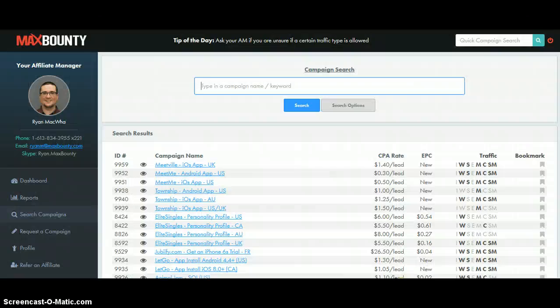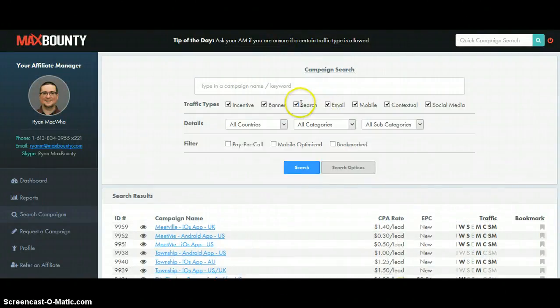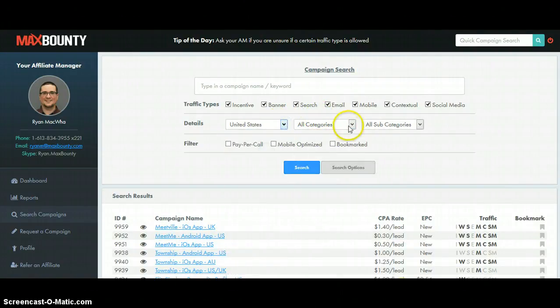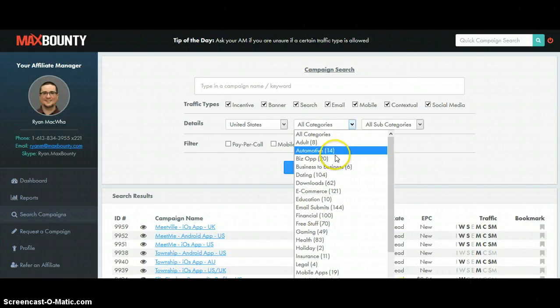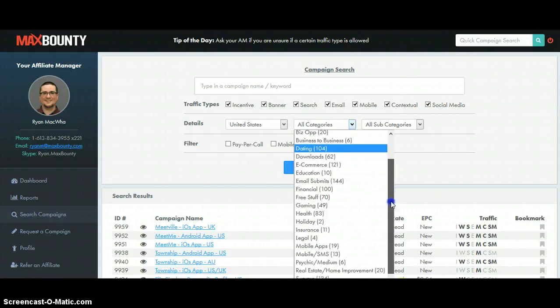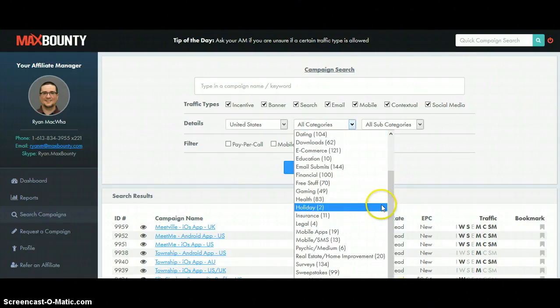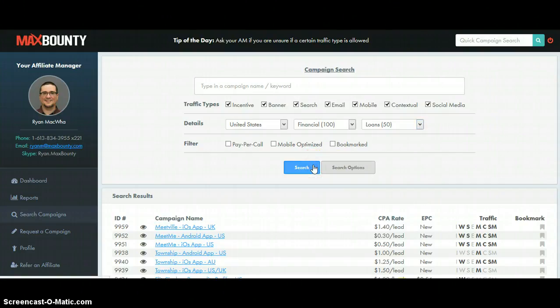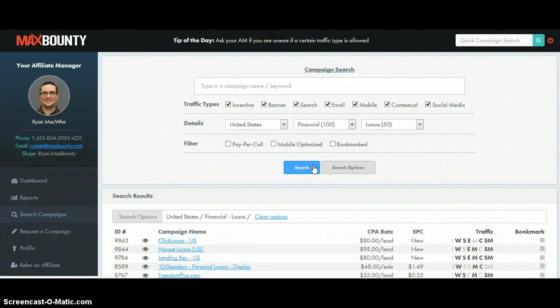As you can see here, we'll go to my MaxBounty account. We'll just keep it in the US. Let me show you a personal loan. Those ones are pretty good. They actually pay out pretty well. So we'll go to financial, loans.